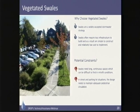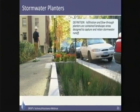Some constraints, though, is that swales, by definition, are typically very, very long, linear systems, and a lot of times there's utilities or driveway cuts that break up that space. So the conditions have to be right where you have a long linear space for swales to exist. And then if you're looking at parking lot or street situations, making sure that these are designed so that people don't trample through the landscape is important, because we're looking at longer systems. Making sure that people can move through the landscape effectively is an important design consideration.